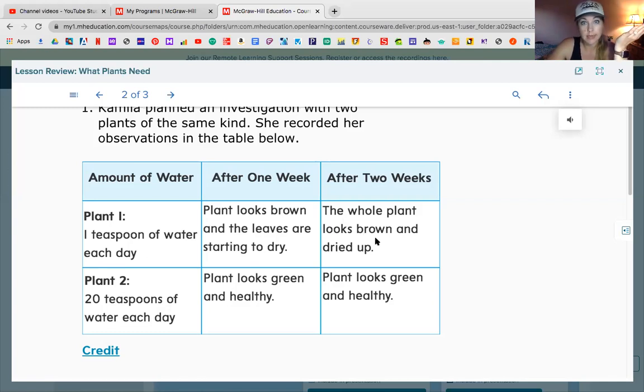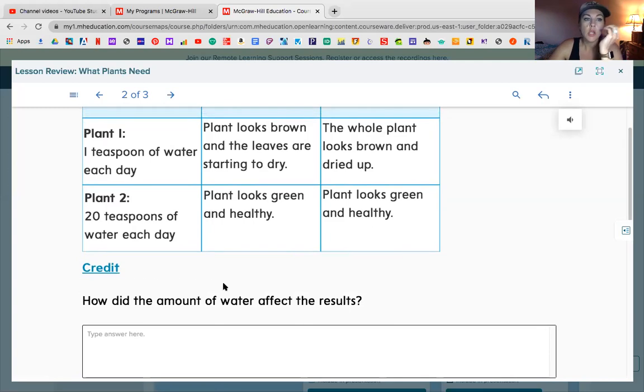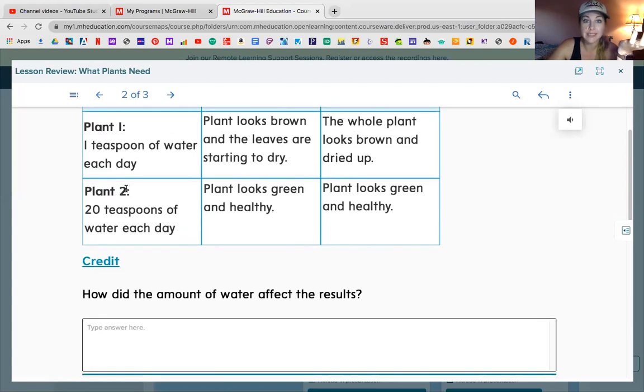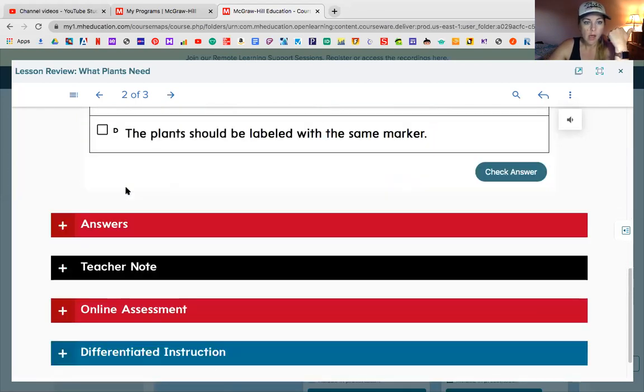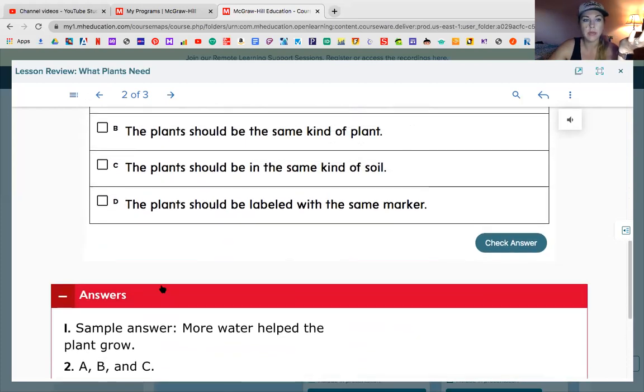It basically is probably dead, right? Why do you think it didn't survive? What did it not have enough of, okay? Now, plant number 2 has 20 teaspoons of water each day. The plant looks green and healthy after 1 week, and after 2 weeks it still looks green and healthy. So how did the amount of water affect the results? You could have told me that the plant that had less water did not survive, and the plant that had a lot of water, 20 teaspoons, actually survived and did better. One of your answers was my answer. So you could have told me that more water helps plants grow.